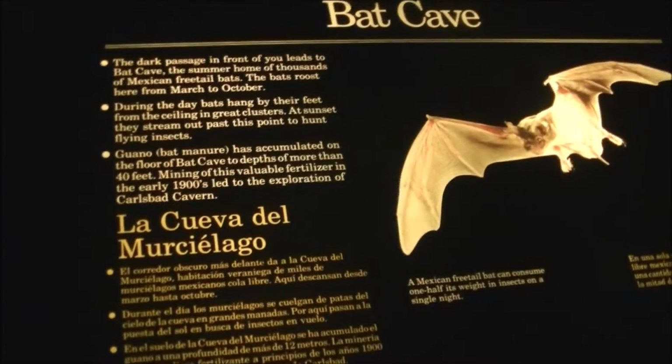Okay guys, this is where the bats live, back in that really dark part. Okay guys, that's where we came from, that little bit of light up there. And now we're down in here and headed that way. This is the whale's mouth. We're going all the way down there. It doesn't look that crazy from here, but it's a long way down.